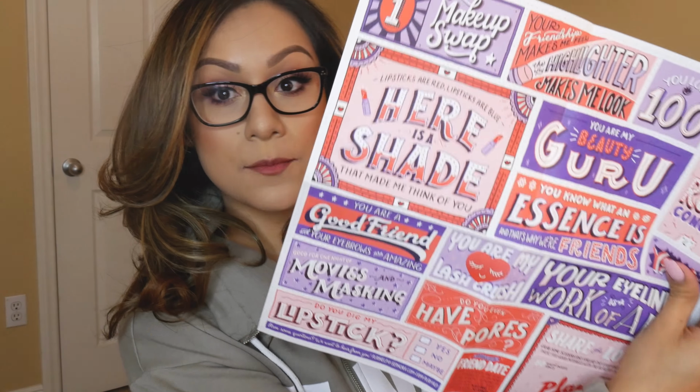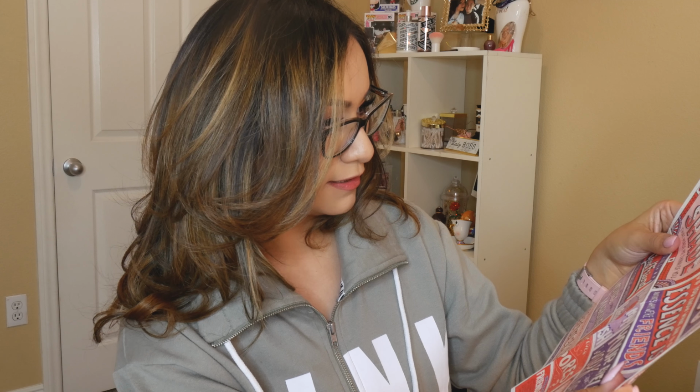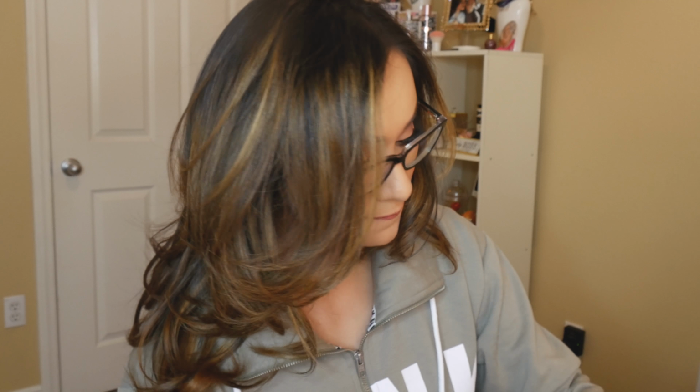Ooh, okay. So this is the little sheet it came with this month. It's really cute. It actually looks kind of almost circusy. I'm guessing there are going to be a lot of lipsticks because there's a lot of lipstick things on this. And then here we go, flipping it over. I was right, there is a lot of lipstick stuff in here.